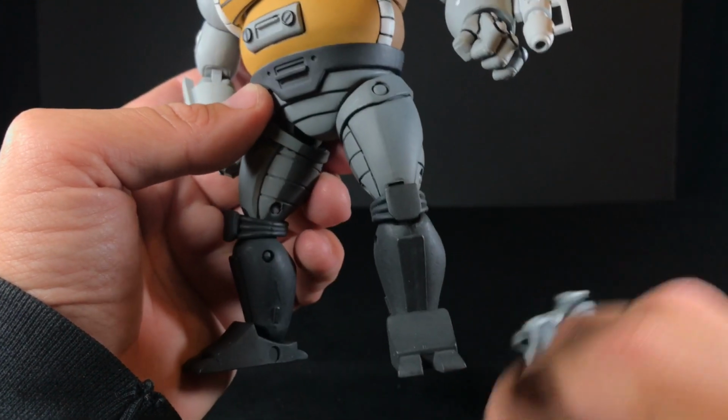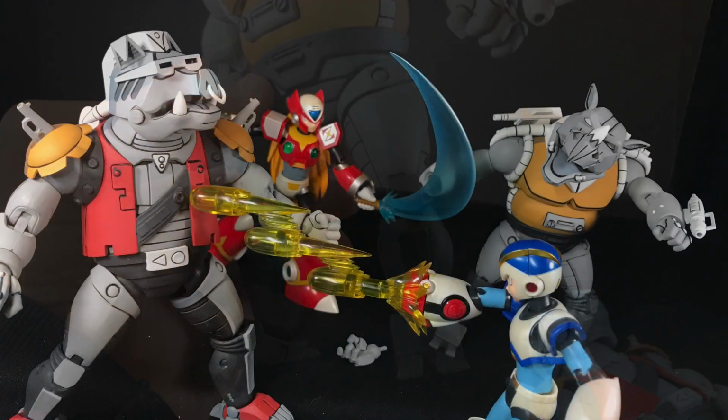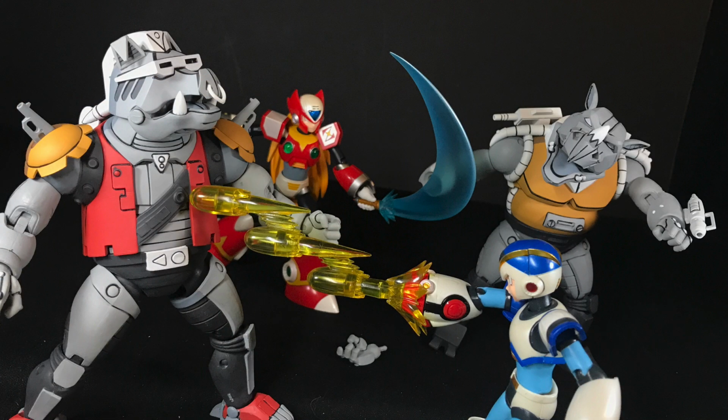All right, let's move on here. So overall, I'm pretty happy with these guys. Sometimes variants can feel like a cash grab, like the company is just trying to milk as much money as they possibly can from you. But here you have brand new sculpts, and these guys are pretty different. They're completely different characters than Bebop and Rocksteady, so they're not necessarily variants. They're just a very cool take on pre-existing designs. I don't know, these guys are cool, and I'm glad that NECA decided to put them out this year.